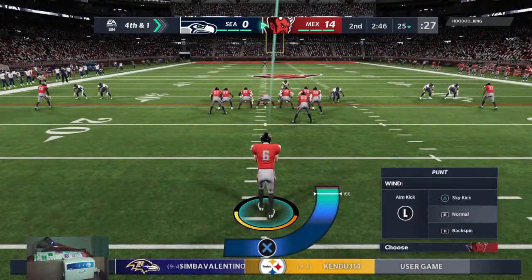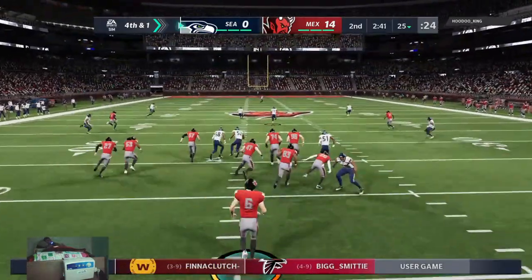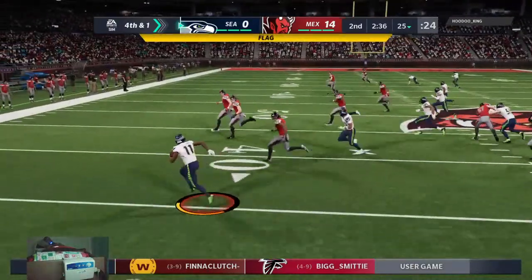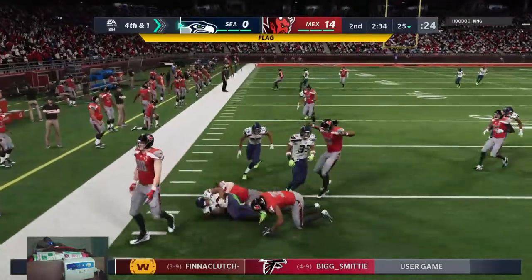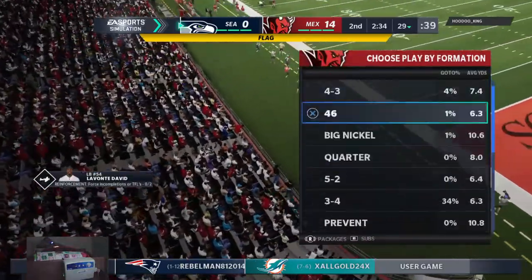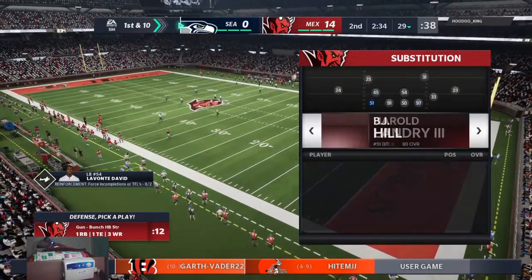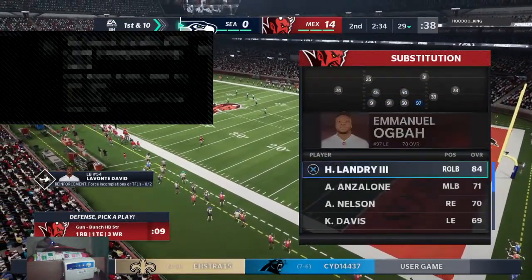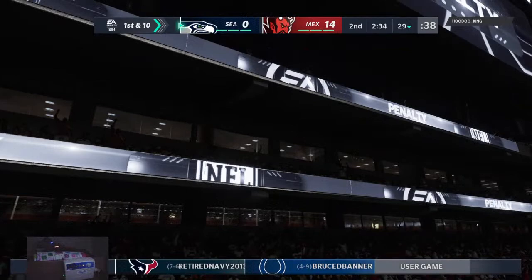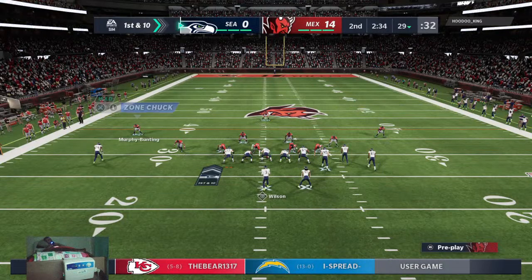Here's J.K. Scott now as he's on to kick it away. He's been a busy man here in this first half as he gets it away. Returnable here for Callaway. So this will be accepted as it moves the offense backwards. Wilson and the Seahawks take over now. 1st and 10, just shy of the 30.